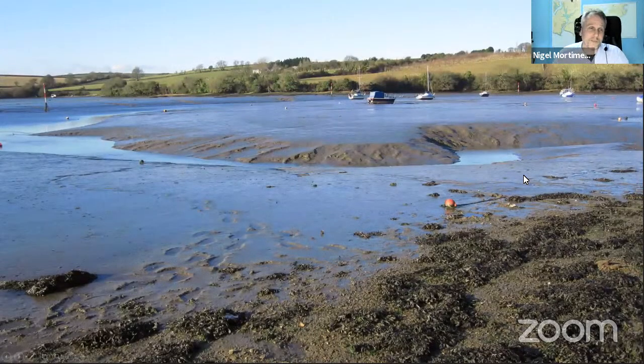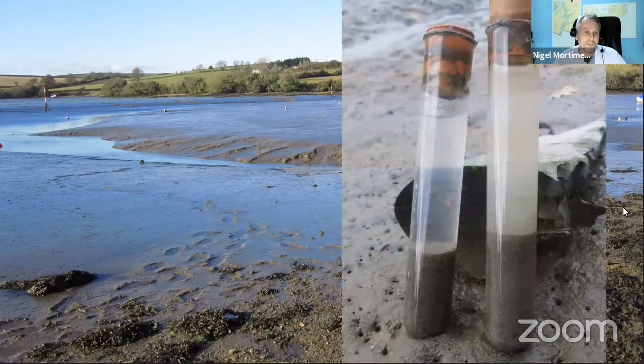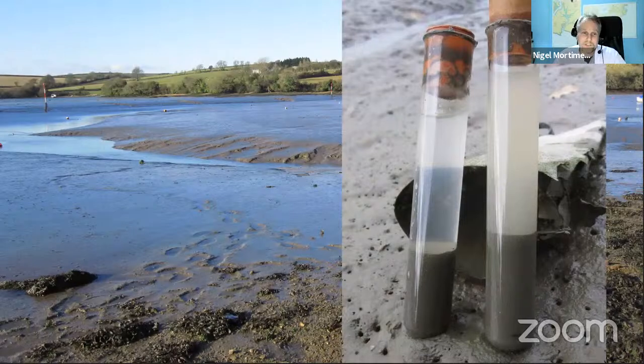Now, the other big thing about estuaries, of course, is that they tend to be very muddy, dirty, smelly places because of all that mud. In this part of the Salcombe and Kingsbridge estuary, the mud is something like 7 meters deep. In other estuaries, it can be at least twice that. Estuaries are muddy for a couple of reasons. If you think back to your O-level geography days, you'll remember that the energy of streams and rivers will have a carrying capacity.